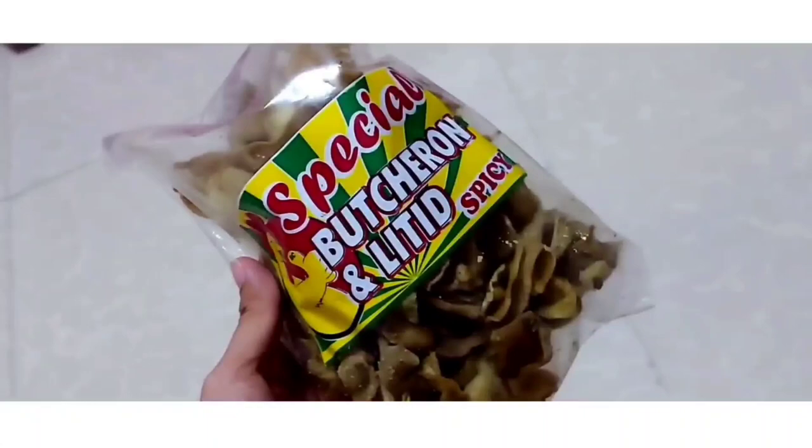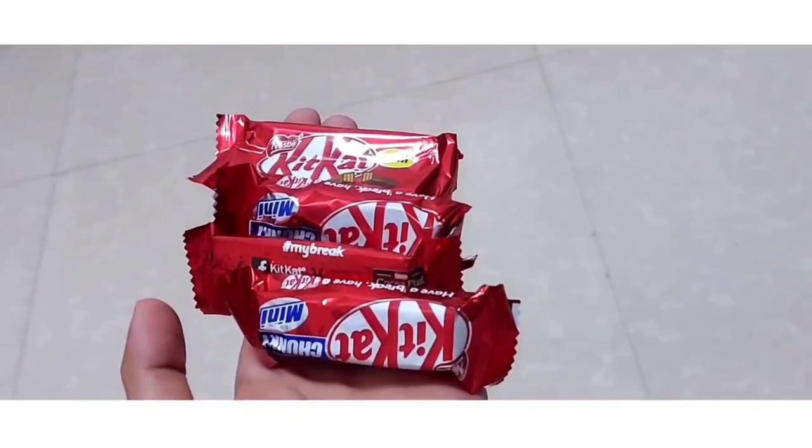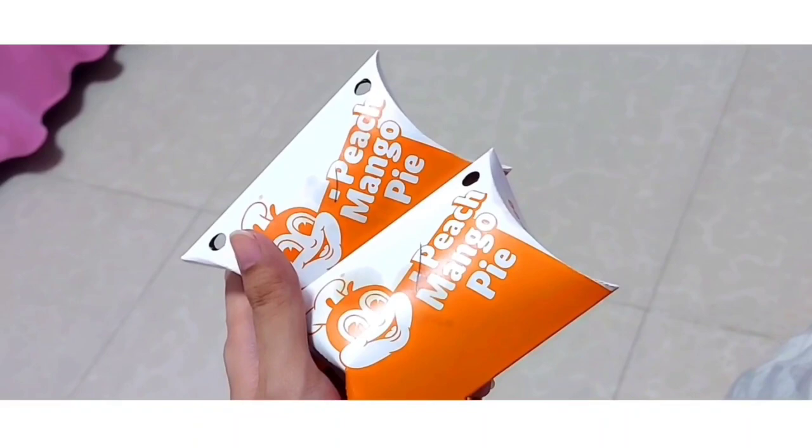Have you remembered Tofu Log and Safari? And one of my favorite chocolate Kit Kat, I know you know it all. How about Jollibee? Have you tried it in your country? And peach mango pie that many says is better than apple pie of McDonald's. I just heated it on a bread toaster to keep it crispy.